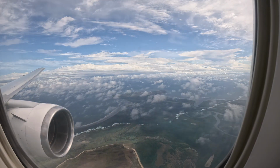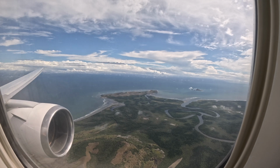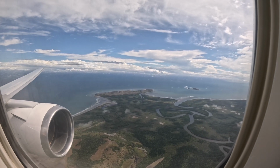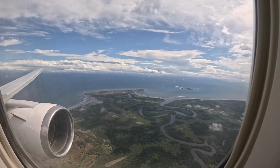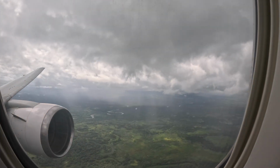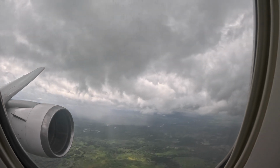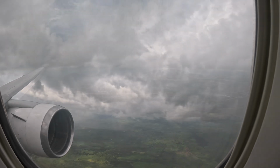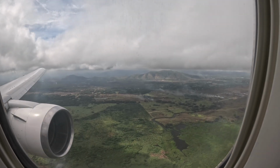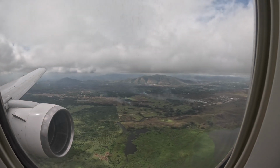This entire landscape reminded me of 2 locations which I've previously visited, that being Bali and Cairns, which unsurprisingly aren't that far away. My personal recommendation when flying into Port Moresby is to sit on the left-hand side of the aircraft, as the views down below are absolutely amazing, seeing the water, the beach, the countryside, the rainforest, and the rural parts of Port Moresby, which can clearly be seen.